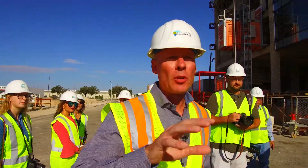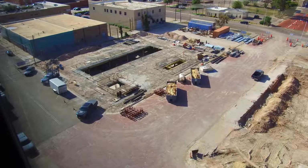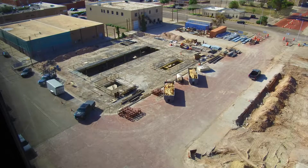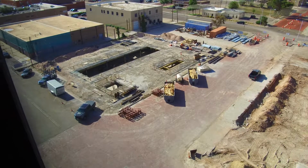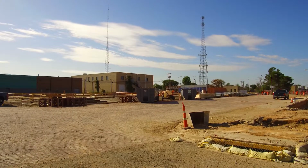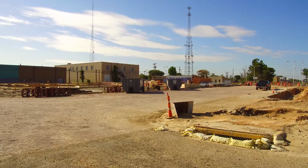Let me point out a couple of things while we're standing right here. Now we're back on top of what we were below, the utility billing center for LP&L. Again, there will be a building built on top of this for customers to come in and interact with LP&L. There are also some training rooms built into this building for city employees.